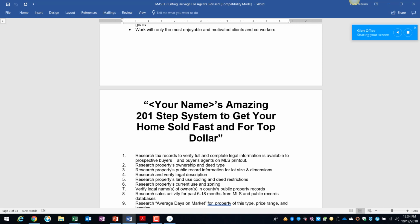It's multiple steps. What you're doing is making sure that you memorialize all the different steps you take as a realtor so they don't think that you just put a yard sign in the front lawn. You're telling them, I do a lot of work to earn my commission.